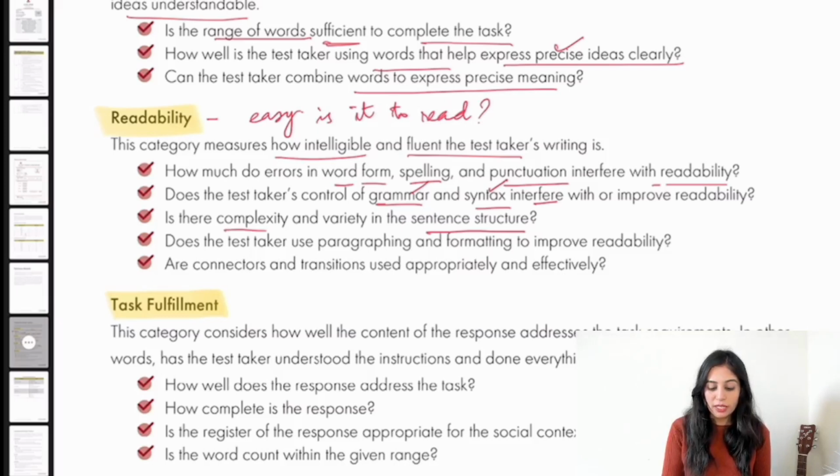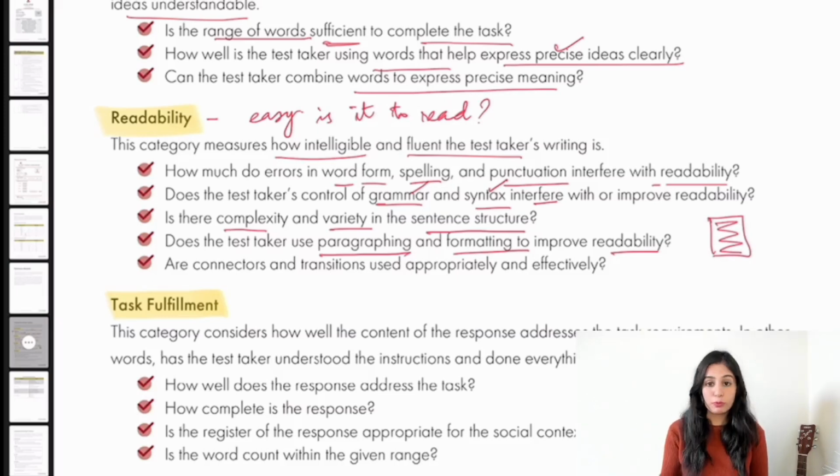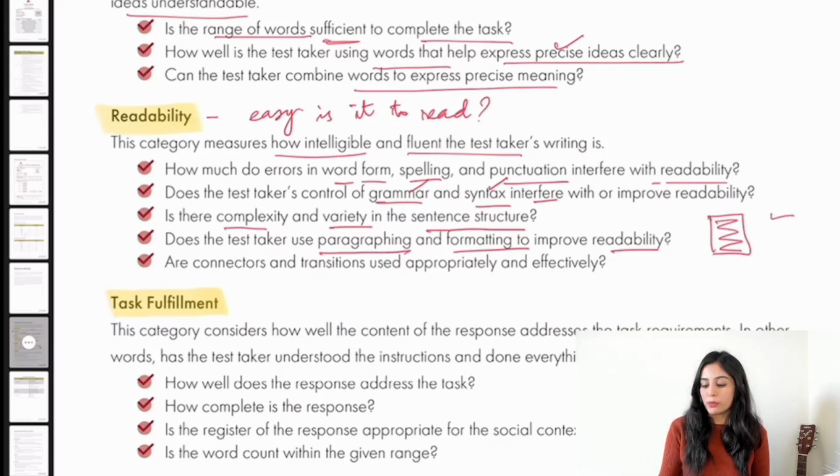Then we also check the complexity and the variety of sentence structures. You have to showcase simple, compound, complex sentence structures in your writing. You also have to use paragraphing and formatting to improve your readability. If you write everything in one paragraph, it might confuse the reader. They might not be able to comprehend it properly. So we should know when to move from one paragraph to the other paragraph. We usually suggest writing in 3 to 4 paragraphs depending upon whether it's task 1 or task 2.